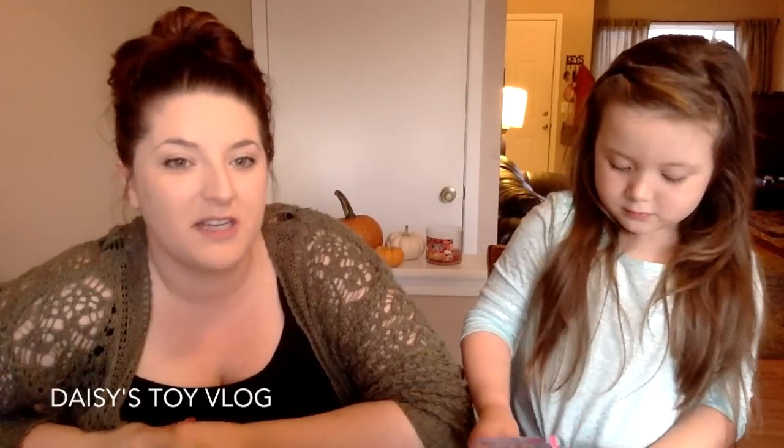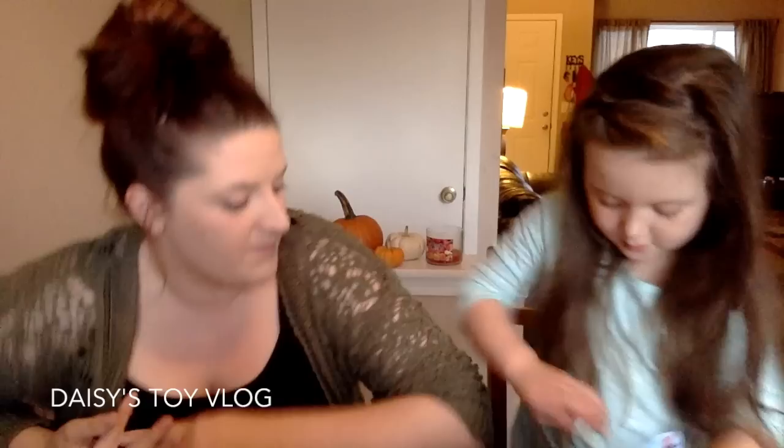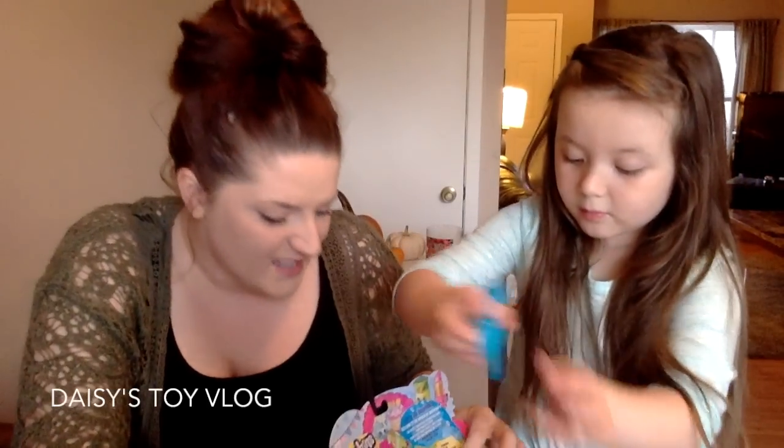Hey, can I use these? No, not to open it, but the bags you can. This time I'm not going to pop out the Shopkins because last time I did. Yeah, you did. It flew everywhere. She was opening it too hard and then she's like, bing! Okay. Can we help you tear it off? Oh, this is hard, isn't it? Did they tape it?